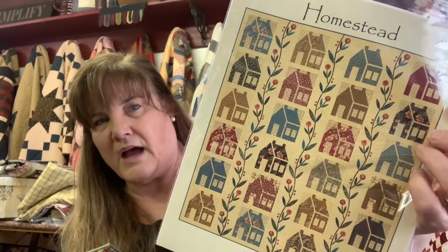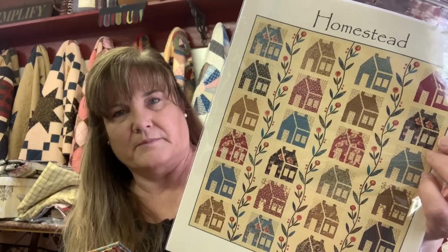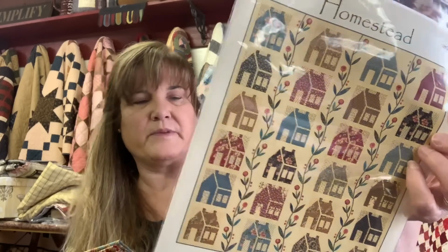An ironing board parade. Next up is, I had a dear friend that was cleaning out her sewing room, and she wanted to give me one project, and this is Homestead by Laundry Basket Quilts. I know I will not be doing that applique. I will be just setting these blocks much differently, but this was made using Heart's Content fabric line by Laundry Basket Quilts for Moda, and she even gave me a stack of the fat quarters and a layer cake that she had already opened.